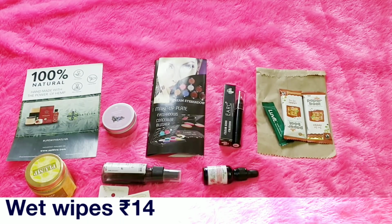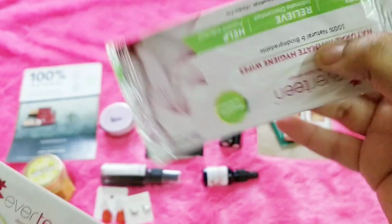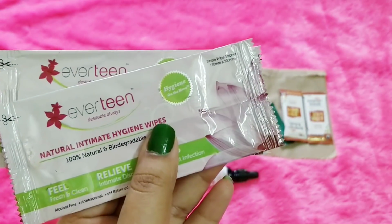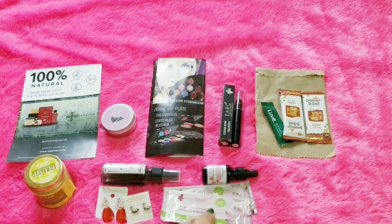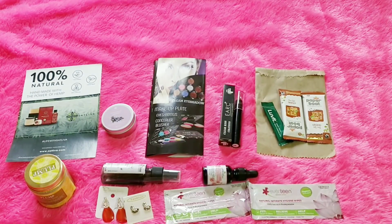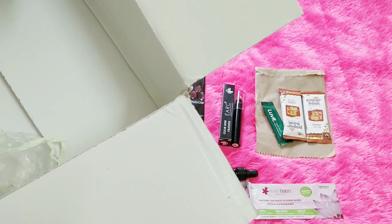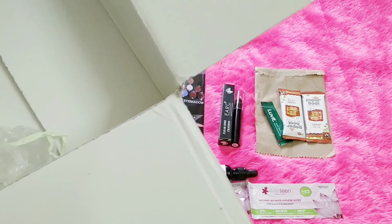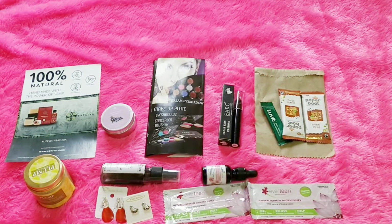And then we have a couple of Everteen Intimate Wipes. We have 2 of them, and these come in handy when you're traveling. I think I've talked a lot about these products already. I am like an OCD freak, and when traveling I need all kinds of these products. So I guess that's it. Our Divine Diva box for the month of March is empty right now, and that's all the products that we have received, and I'm just checking around if I have left any products. Not really. So we have come to the end of the box.